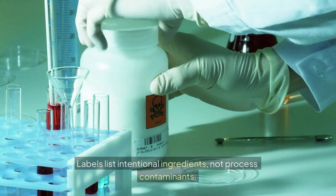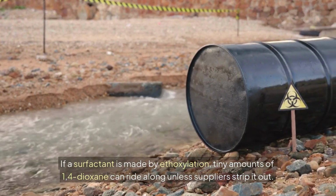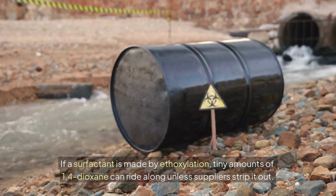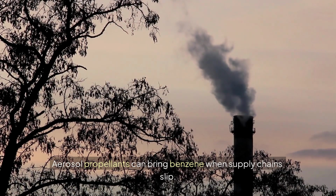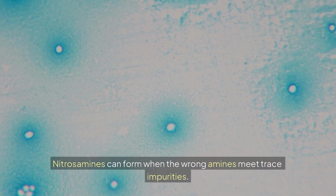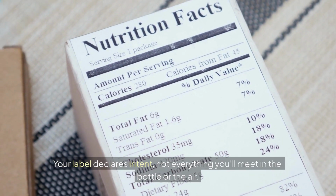Here's where it gets practical. Labels list intentional ingredients, not process contaminants. If a surfactant is made by ethoxylation, tiny amounts of 1,4-dioxane can ride along unless suppliers strip it out. You won't see it named because it wasn't added on purpose. Aerosol propellants can bring benzene when supply chains slip. Nitrosamines can form when the wrong amines meet trace impurities. Your label declares intent, not everything you'll meet in the bottle or the air.